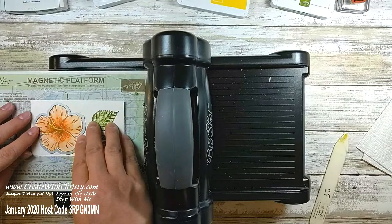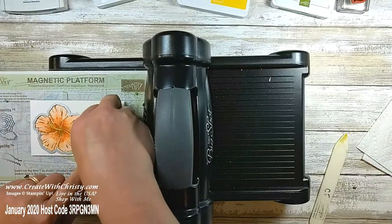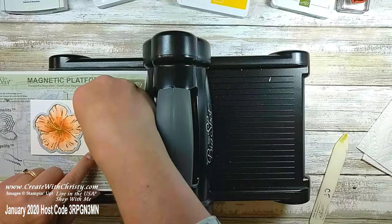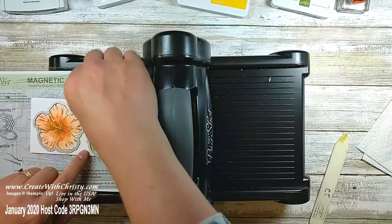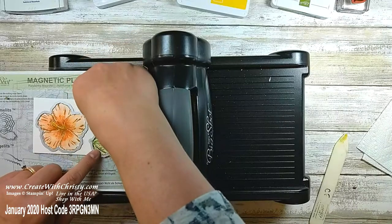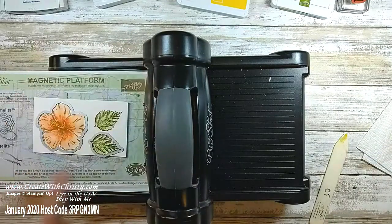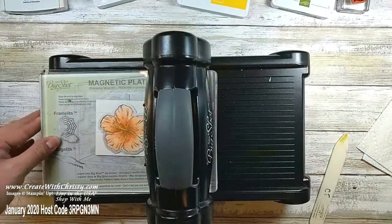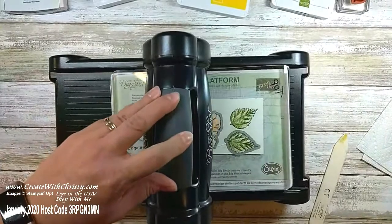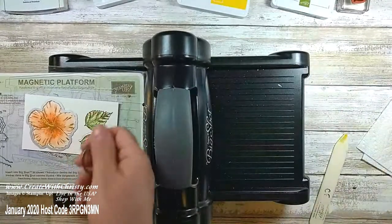There we go. So you just line the image right in this inside. And then here's one of the leaves. There's only one leaf die, so I'm going to go ahead and die cut one of them with it. And it's jumping on me, so I'm going to move the paper just a little bit. It's jumping in between some magnets. There we go. So you move the whole paper, not just the die. That'll get you so it quits jumping on you. Okay, so we've got the flower and one leaf die cut.